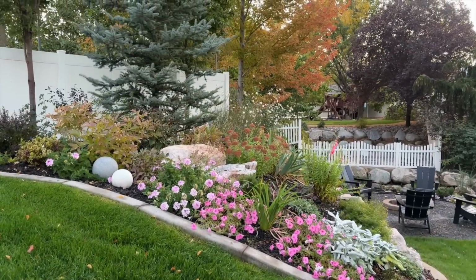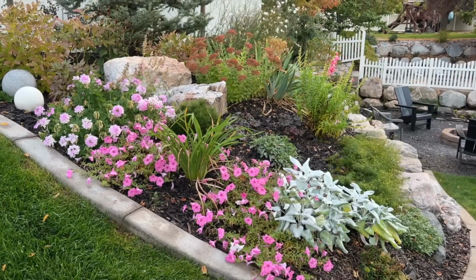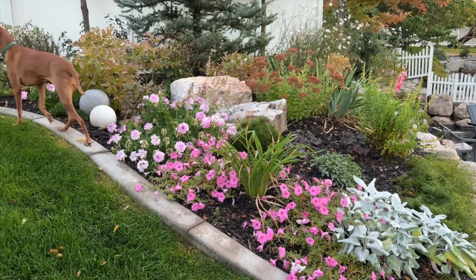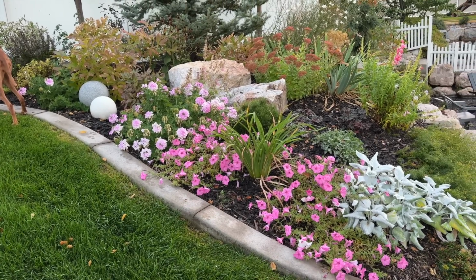Look at the fall color we're getting. And this pretty much looks the same too. The penstemon is still going strong over there. Hi, Piper. We're just gonna leave these flowers in. They've been going all October.